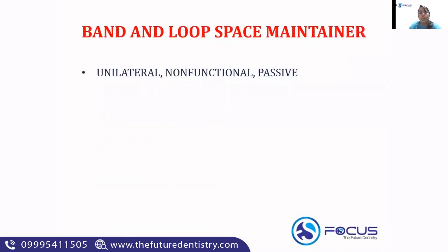Okay. So moving on to the band and loop space maintainer. Let's see what the main indications of a band and loop space maintainer are.